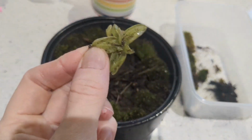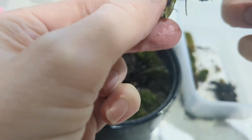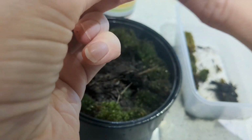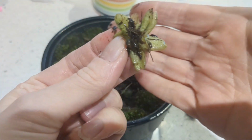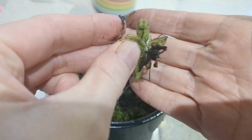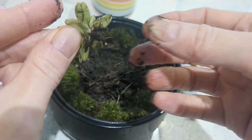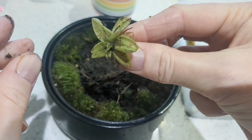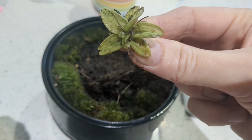So there's one little bit of butterwort, and I'm just going to see what roots we've got. Yeah, very, very little roots. Tiny roots, very short, very hair-like in thickness. I'm just going to give this a little, I was going to say a little rinse, I don't know if it'll like that.